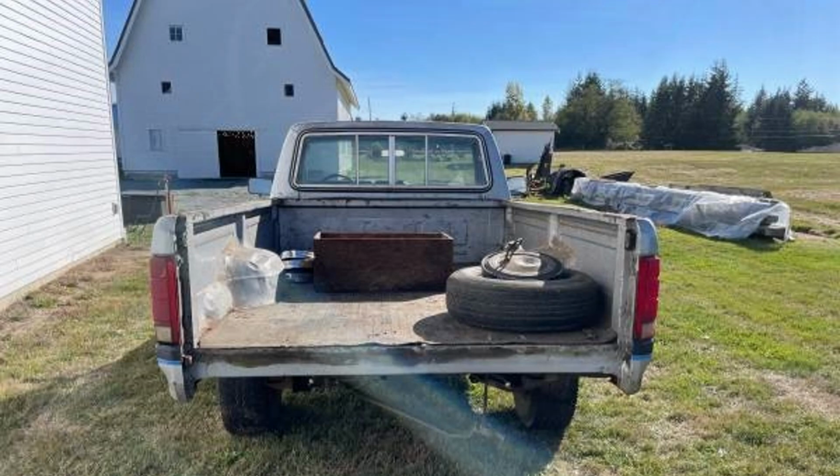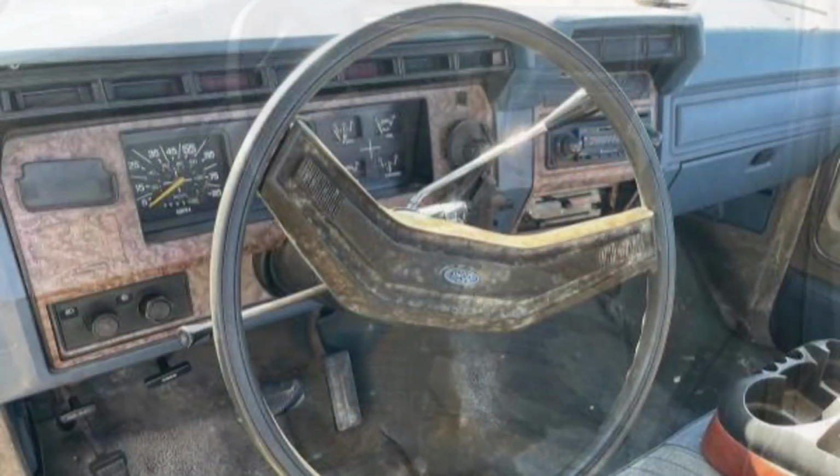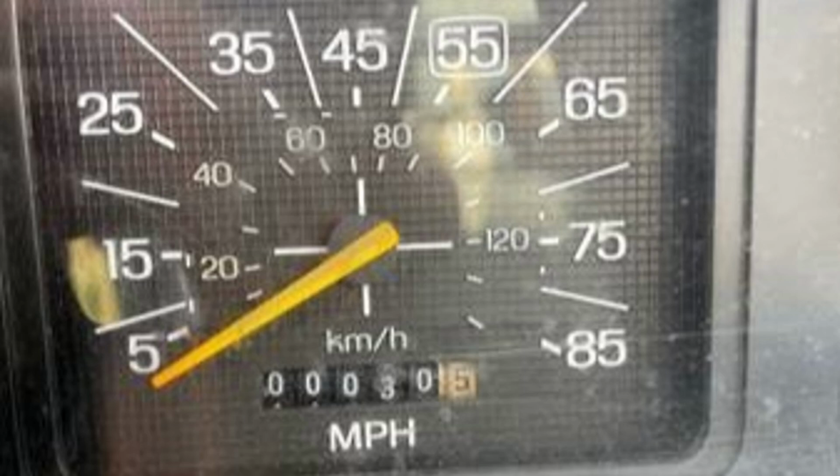low usage since. Showing 100,000 miles, the truck has potential as a parts donor or complete restoration project. At only $675, it is a very affordable entry into the classic F-Series market.